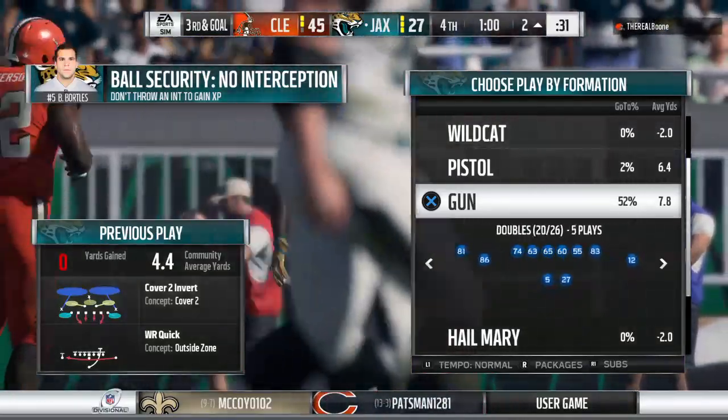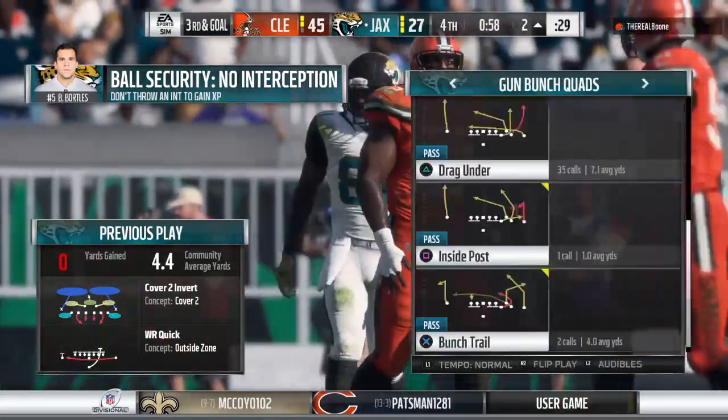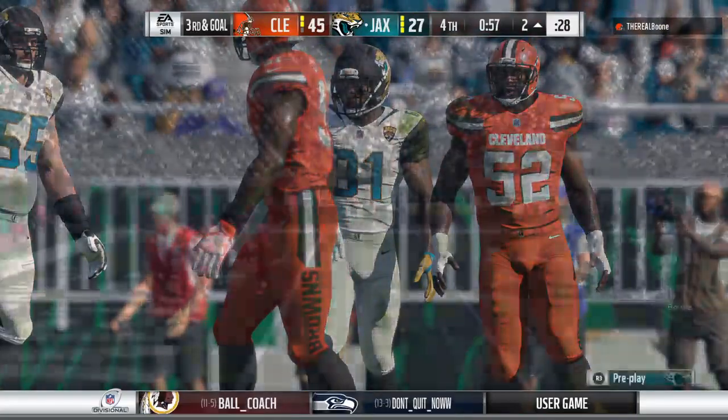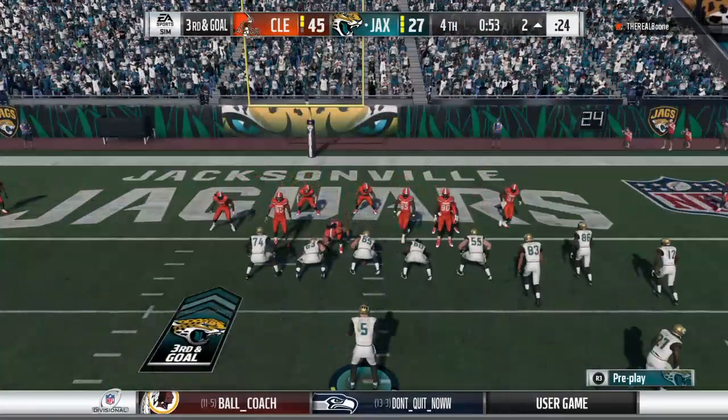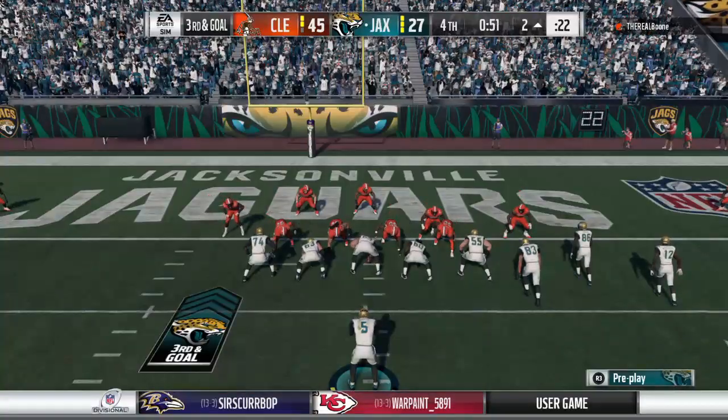Brandon, if I wanted to run the football this close to the goal line, I think I just turn around and hand it to my tailback. Too many things could go wrong in this situation. I think they're fortunate just to get back to the line of scrimmage.